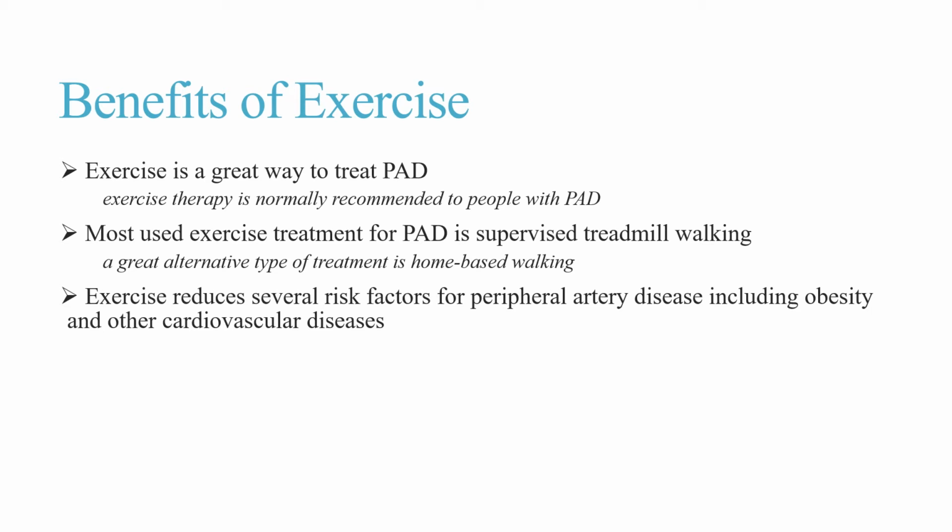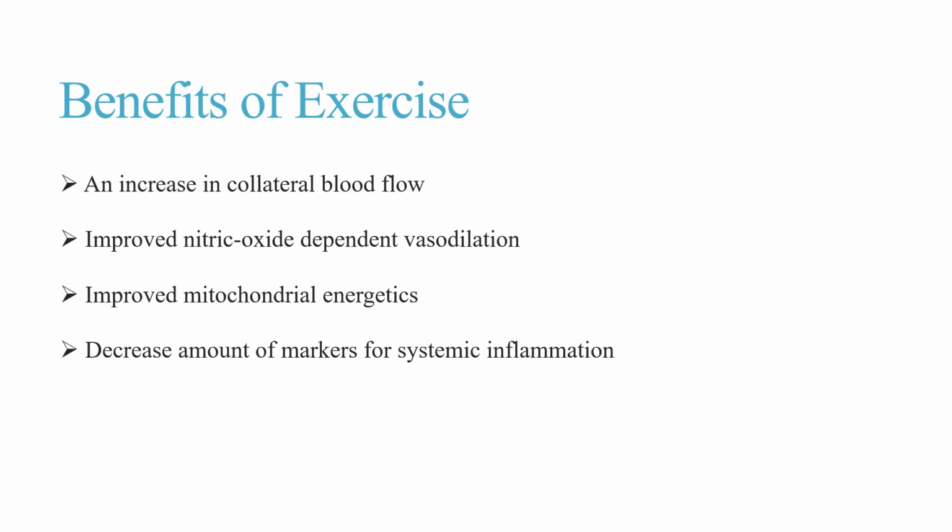Exercise does reduce several risk factors for peripheral artery disease, including obesity and other cardiovascular diseases. Here are some more benefits of exercise. Exercise increases collateral blood flow. This means that the lower extremities see an increased amount of blood flow.